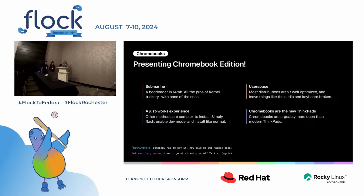We also have a Just Works experience. As I mentioned, while other methods are complex and hard to install, Ultramarine Chromebook will be very easy. So I will now tell you how to install Ultramarine Chromebook onto a Chromebook. First you just make the installer, and then you enable developer mode and USB boot, and then you boot to the installer, and then you just follow the prompts, and that's it. It's the world's easiest way to install Linux onto a Chromebook. Not even a marketing pitch, that's just an objective fact.